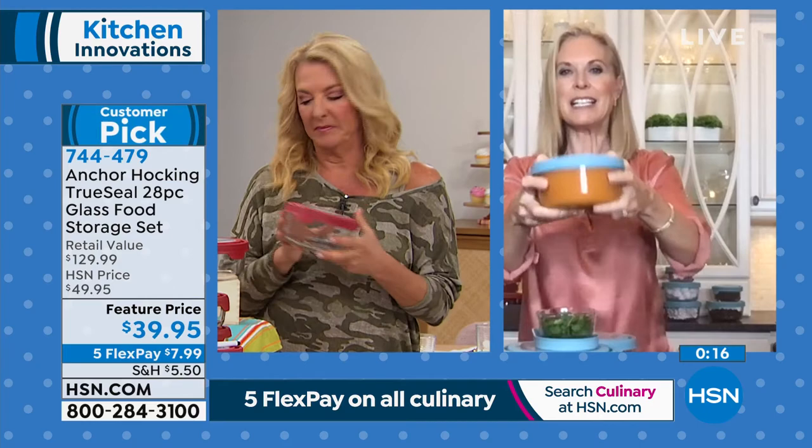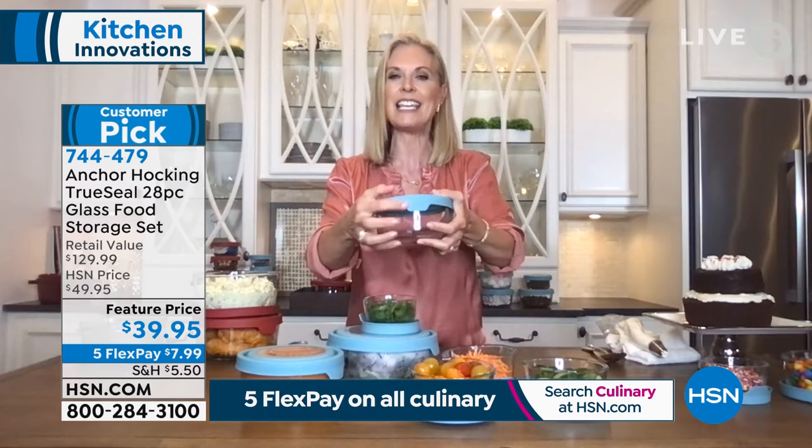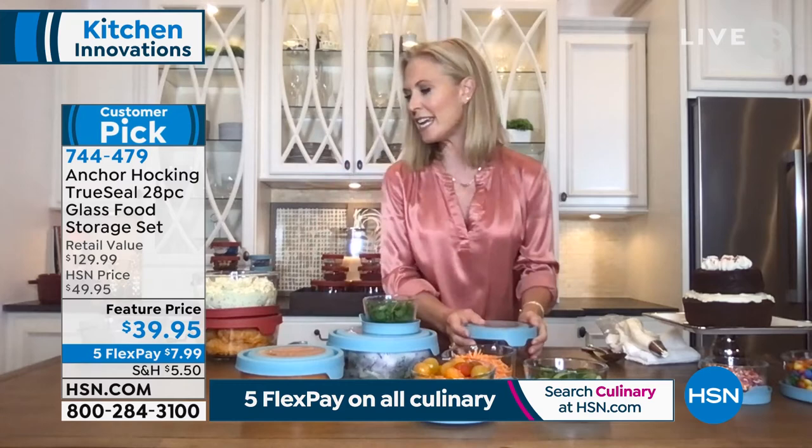But I just want to remind you, this is your grandmother's glassware. So this glassware is still made in the USA. It's the same mold since 1905. Then you have this amazing TruSeal lid, seals right on, has that easy off tab, so it makes it super easy for you. And like Suzanne was saying, serve right in this, because guess what?